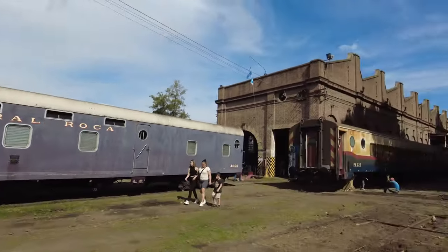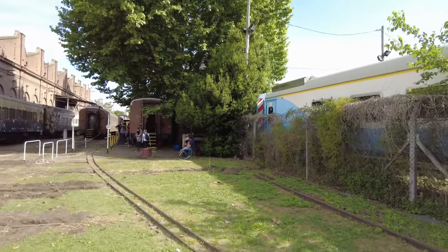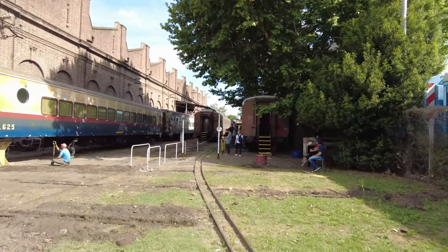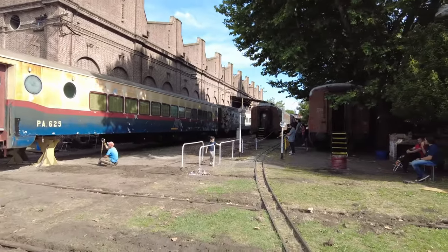And I think actually now that is referring to the line, because there is a train line running out of Buenos Aires called the Roca line, named after, I imagine, Julio Argentino Roca. And I'm guessing these are all trains that ran on the Roca line in the past.